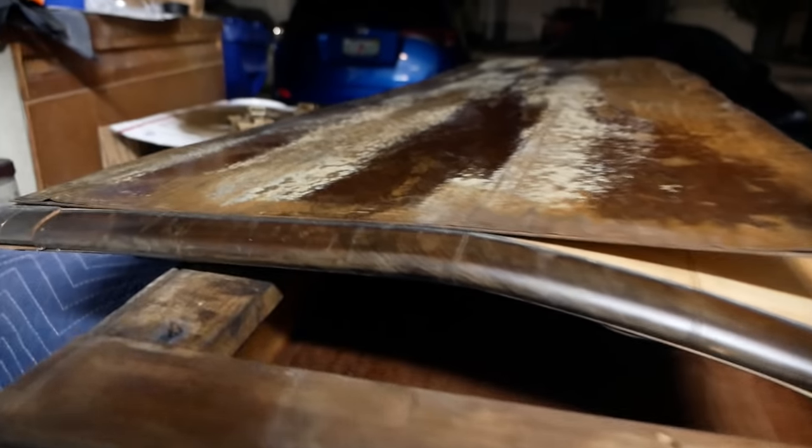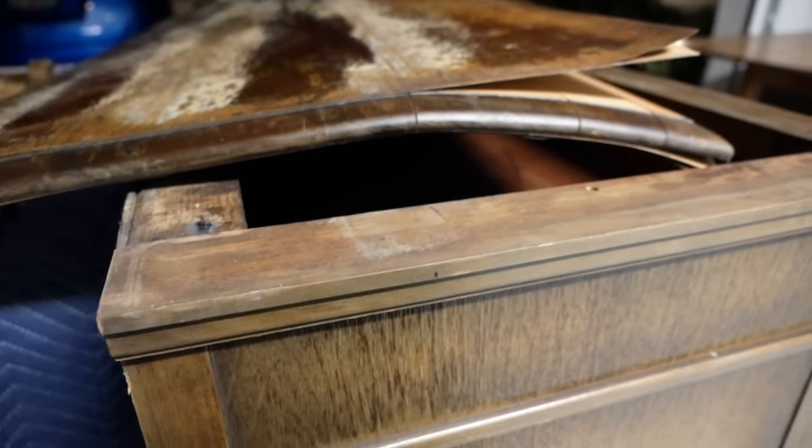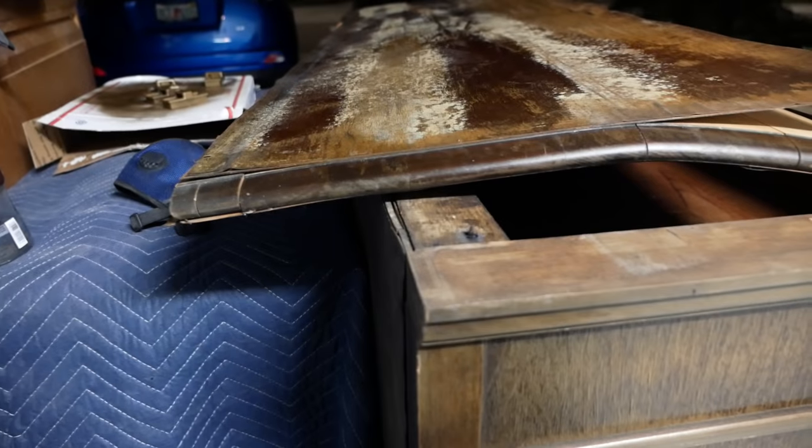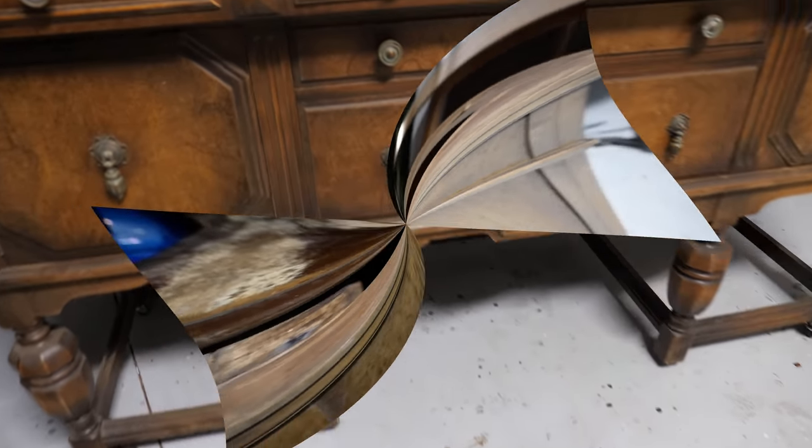Even if the build was excellent, glue can fail and wood can become spent. Nature will reclaim everything. That is what they say. But this buffet will not be taken to the dump today.